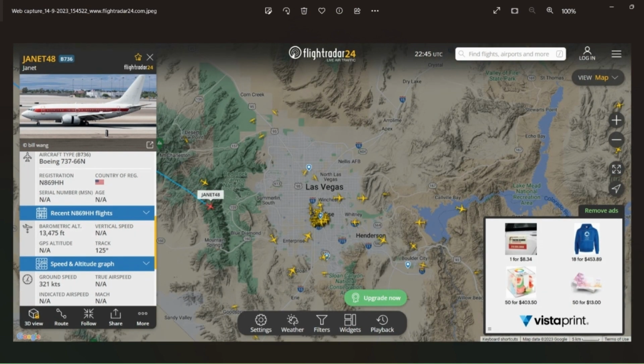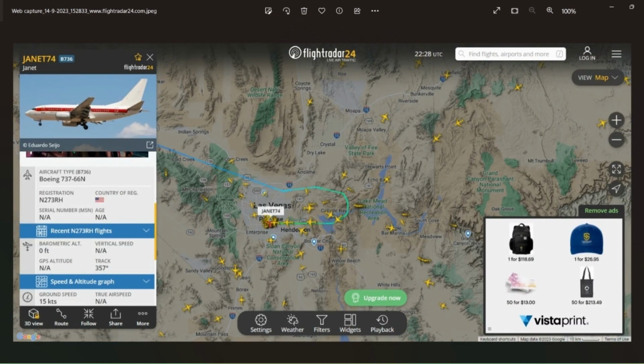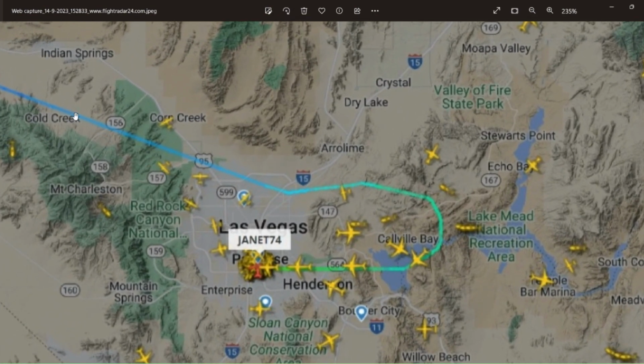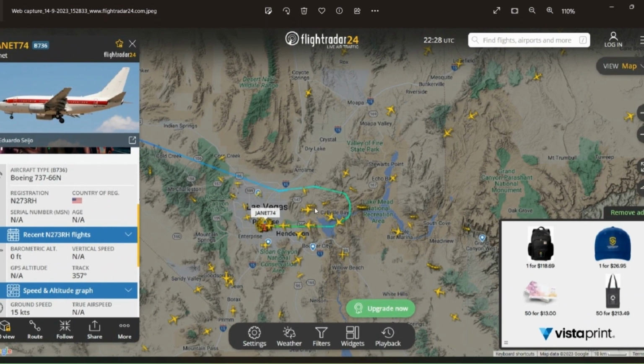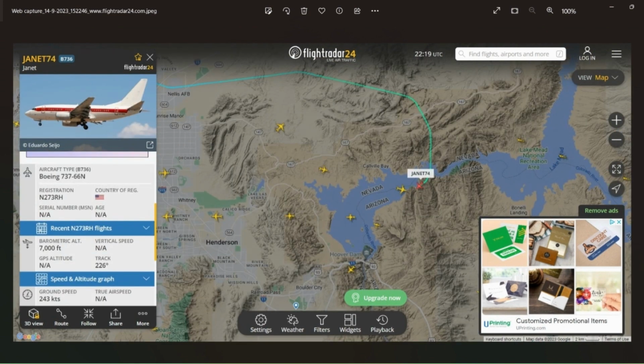But they seem to have changed up their flight path. This one here was a Janet 74, and this one came in over top again. This was just from a couple days ago, from this last week, and you can see it came down and around this way over by the Nellis area, and then cut around over the Lake Mead foothills, and then came in and blended with the regular traffic. That's not typical. I don't believe that I've ever observed the Janets coming in and out like this and coming around. And then some of them have changed it up completely.